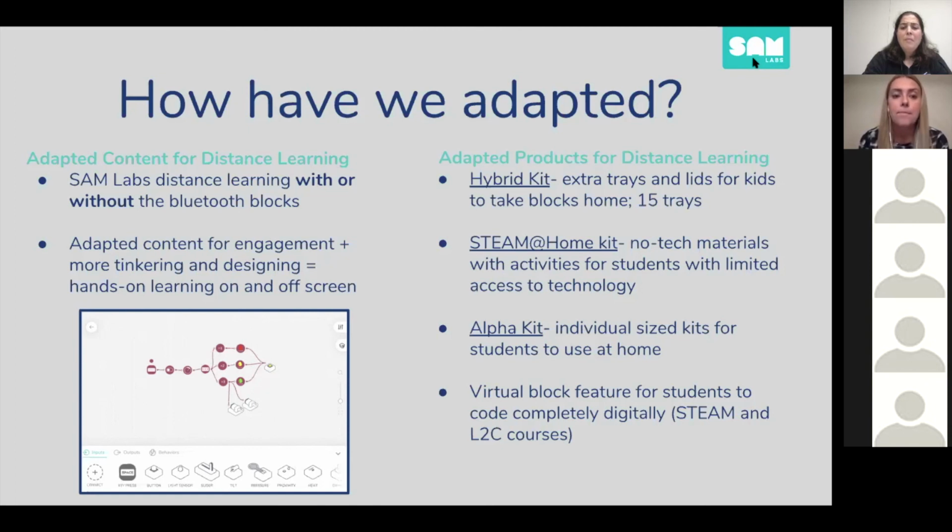So I'll pause. Are there any questions so far about SamLabs as a company and the basics around the adapted products or the content? So there's nothing in the chat right now, but if anyone has any questions, feel free to type them in the chat or come off of mute. Either one would work.